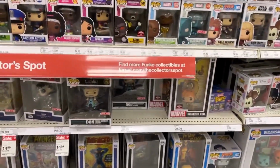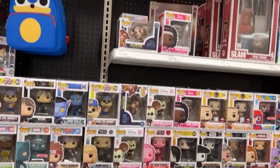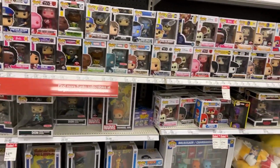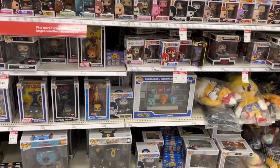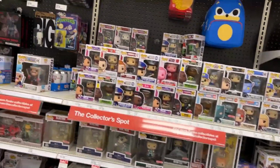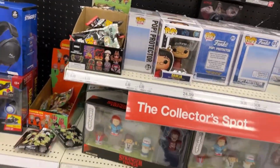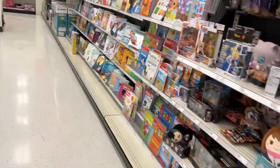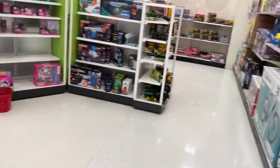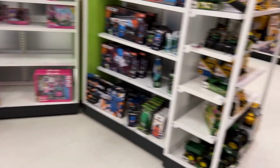Not trying to be mean to pop and Pokemon collectors. I just don't know what it is. Valentino, Jake Sully, Stranger Things, Pokemon. There's Knuckles. And let's take a look down through here once again. Dahlia. We got some people over here looking, so we're just going to check this stuff on the end just to see if we got any additional clearance. Anything here? Nope, they're bad to stick stuff in that little nook right there.